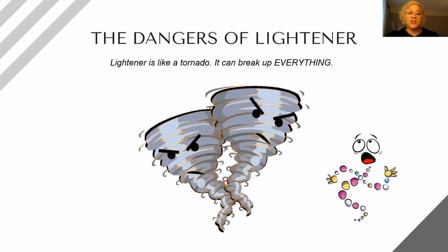Part of the danger of lightener is it's like a tornado. It goes in the hair and it breaks up everything. It doesn't just hit the melanin. As much as I would like to say it just goes in and targets these little melanin molecules, that's just not realistic. It's not smart enough to do that. It goes in, it breaks up proteins, it breaks up amino acids, it breaks up structures. It's like a tornado, guys. So you have to be careful with it.